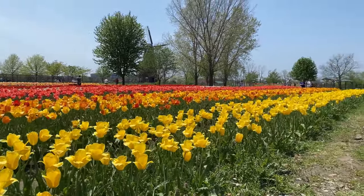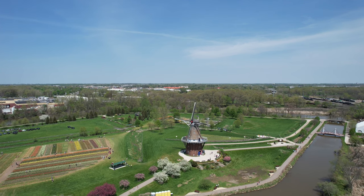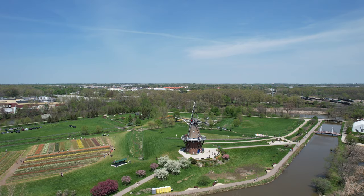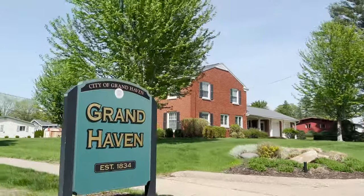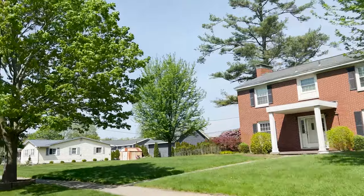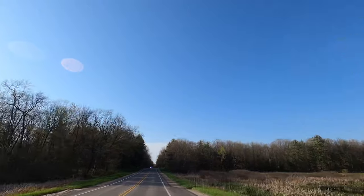So we have finished up in Holland with the Tulip Festival, and we're going to continue heading up the coast of Lake Michigan, and our next stop is going to bring us to Grand Haven. There are several pretty popular towns all up and down the coast of Lake Michigan here on the Michigan side, and we're just going to hit as many of them as we can and just continue exploring.